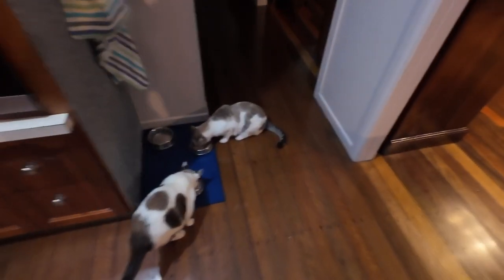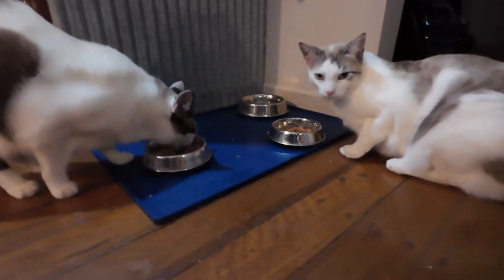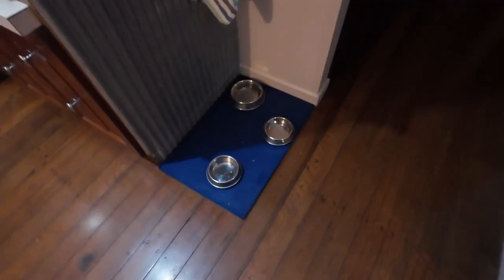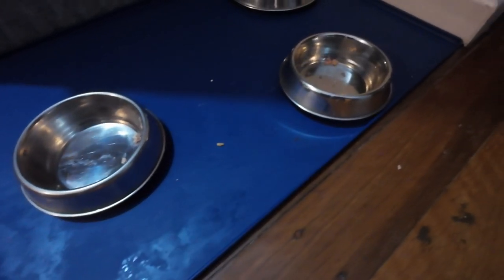So tonight, we have venison. The girls are loving the Ziwi. Look at those plates.